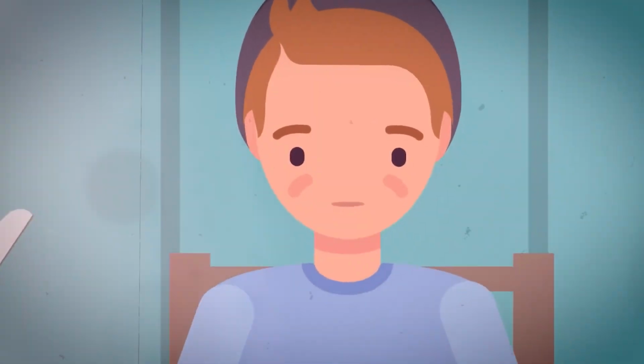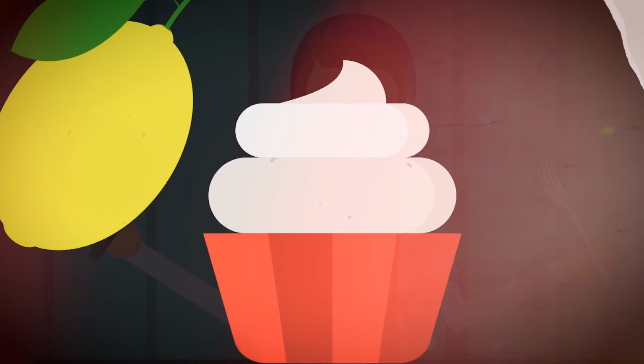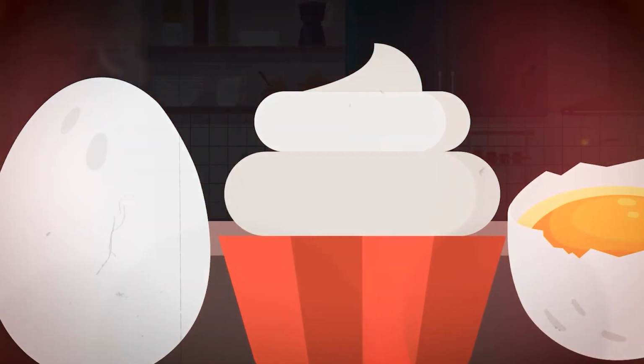But that time, along with the eggs, I could also taste lemon, vanilla yogurt, and even some paper. And it's not as good as you might think. Yogurt tastes nice by itself, but together with eggs, it's gross.